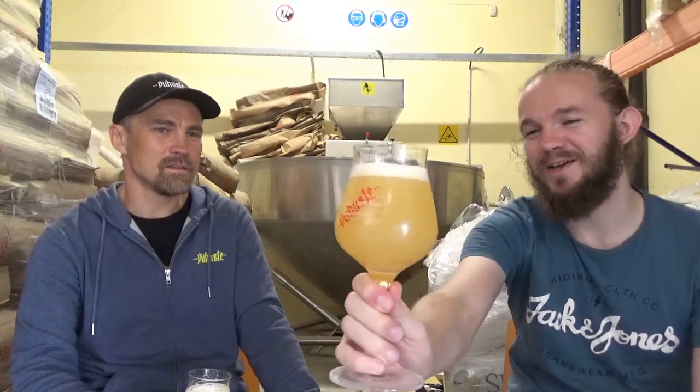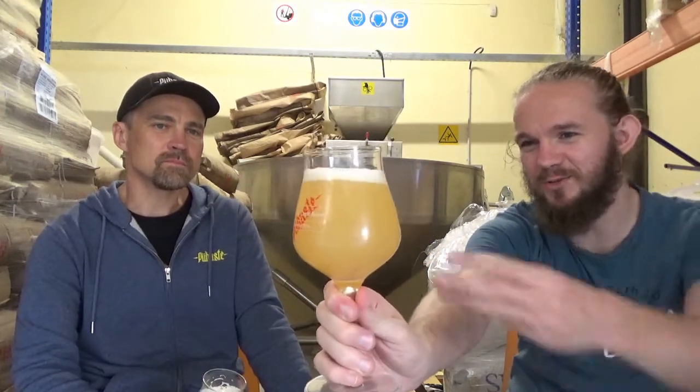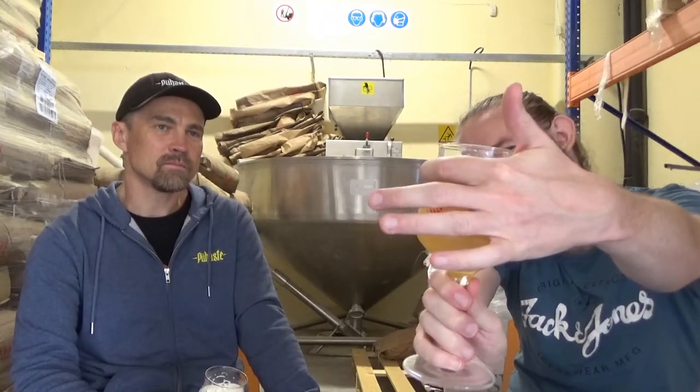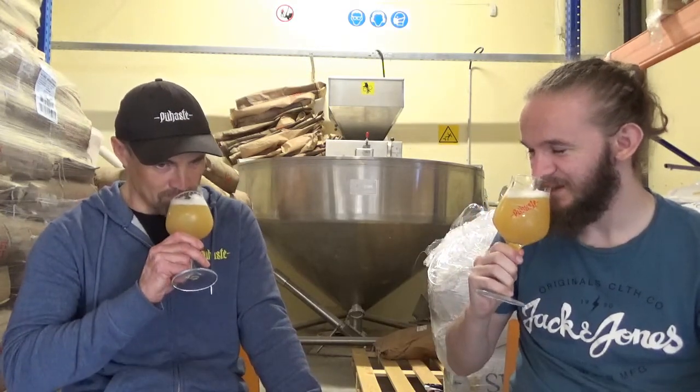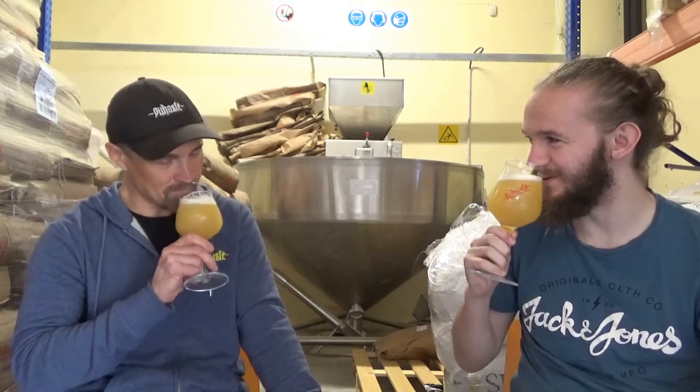So, guys, this time we have a bright yellow, hazy colour. This one is a New England style pale ale, obviously. A finger of just about two-thirds of a finger, frothy, perfect white head. Aroma: this is really quite soft and tropical.